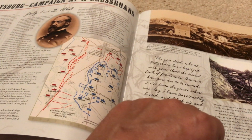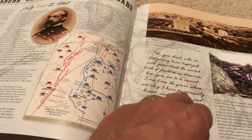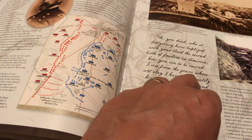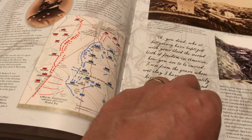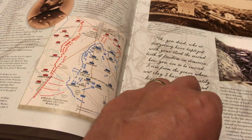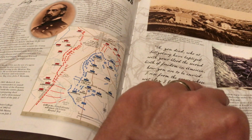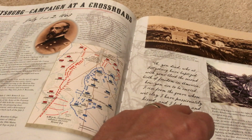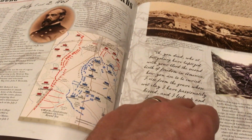It ended with a bad strategic decision by Lee to charge several columns of his army across an open field against entrenched Union troops. That was called Pickett's Charge. It just annihilated these troops, and Longstreet never forgave Lee. Pickett never forgave Lee. They thought it was just terrible. Lee never forgave himself. It was just a bad move. I don't know what he was thinking. So it was a terrible battle.